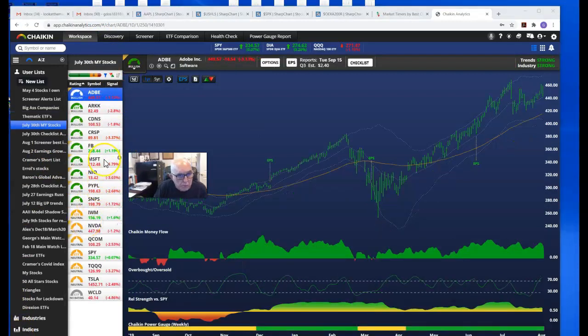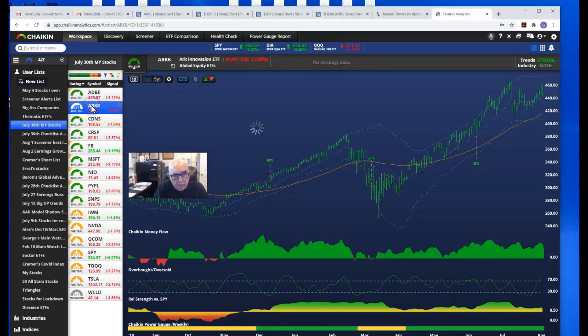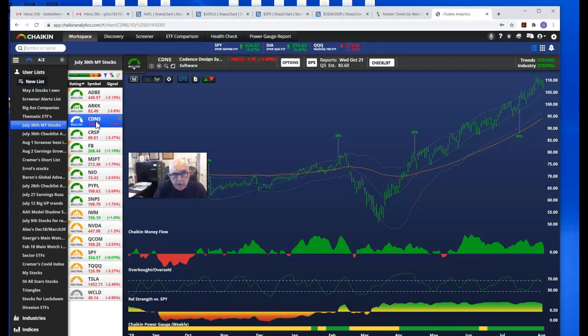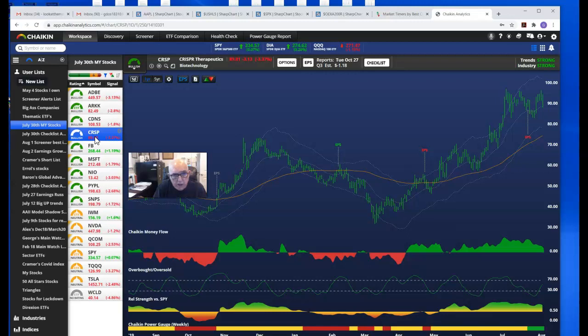We switched to a group where I own most of these. Some of them I sold. A couple of them I got rid of for various reasons. But you can see Adobe is now overbought. Just take a look here. Overbought, right? We looked at ARKK before. You can see Cadence Design was overbought and is pulling back a bit. CRISPR I did sell. It's not performing the way I would like to see it perform.